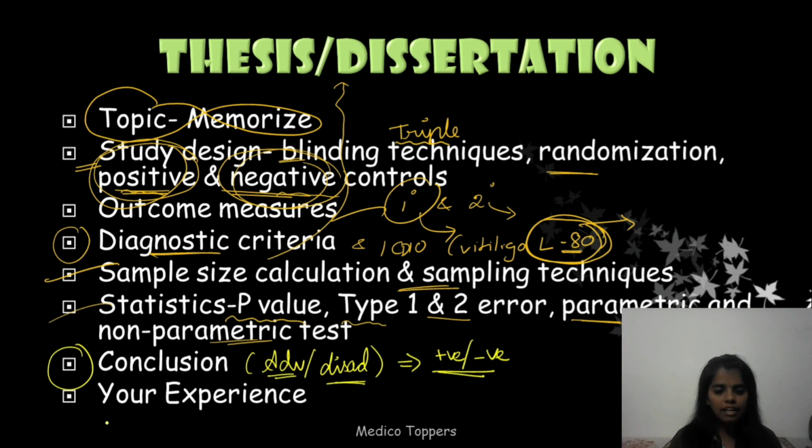So next, at last, the question might be regarding your experience. You can share your ideas regarding the drugs you had used and what was your personal experience. This will be valued more. So these are all the questions we can expect from the thesis or dissertation. Apart from this, you have to be thorough in each and every technique which had been used in your thesis.